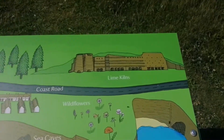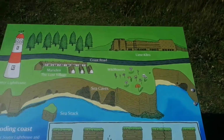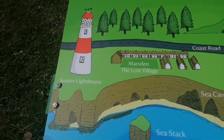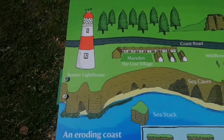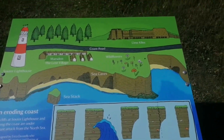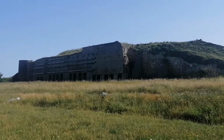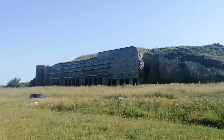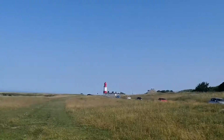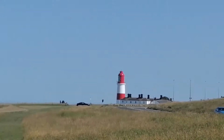Right, so that's what that building is. It's the Lime Kilns. And look, it is Souter Lighthouse. I've always called it Souter Lighthouse, but I've just been corrected. There's no L in it. I'm a bit of a buffoon, I'm afraid. So there you go. Check that bad boy out. Just in the side of the rocks there. This Souter Lighthouse. Quite impressive, eh?